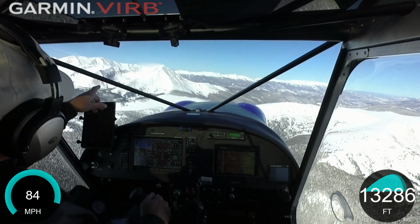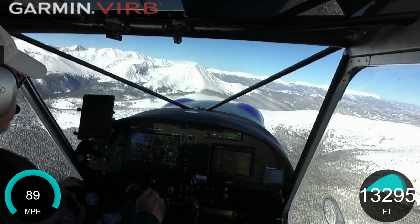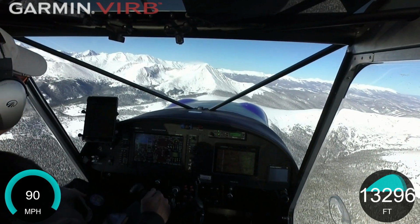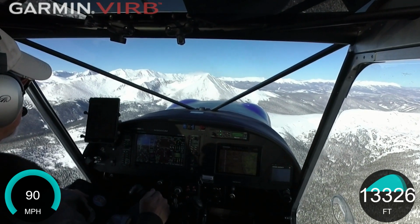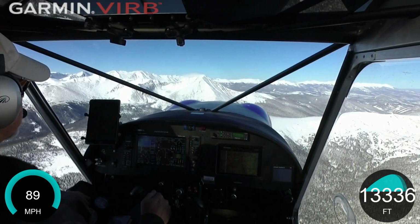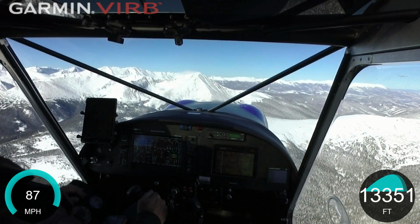If you look at this mountain cap here, you can see a little bit of snow blowing off of it. Kind of interesting. I'm showing my air computer here showing the winds now pretty much out of the northwest at about 22 miles an hour, which kind of correlates to what we're seeing here as far as the snow blow off the peak.